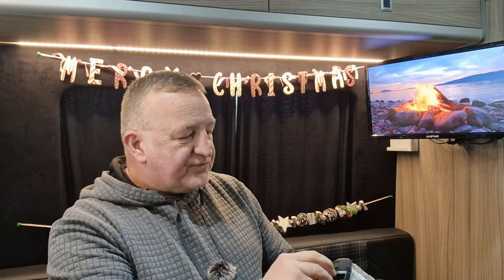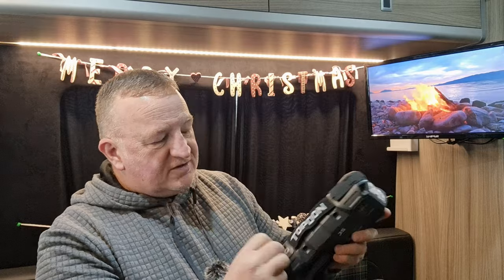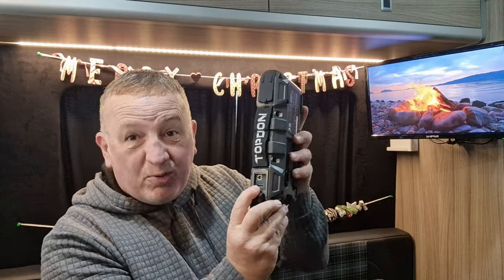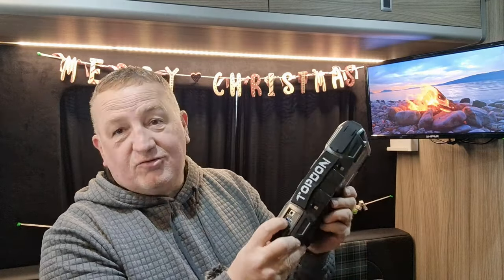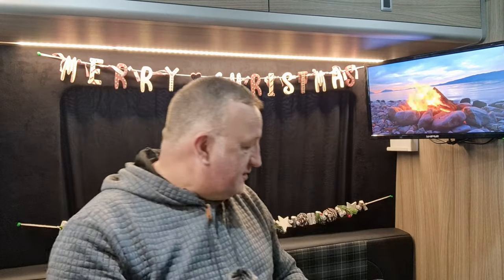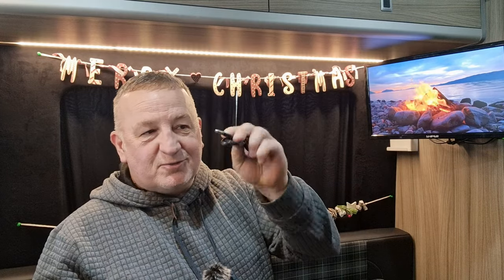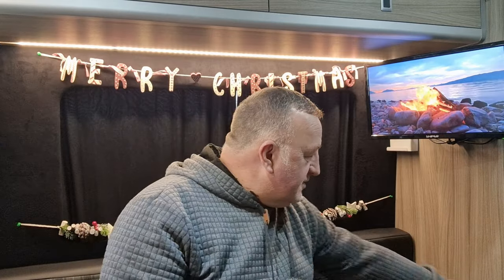Brilliant bit of kit. It has a plug-in point there. You can actually use this to charge items up off of. So if your battery's running low on your phone, you've got no other way of charging, you could utilise this. Now it comes with a little plug like that to charge it. Look at that, it's got a little USB as well. So you can be charging that while you're travelling.